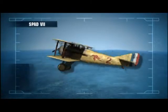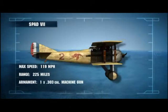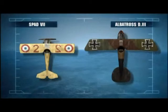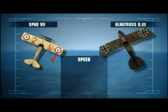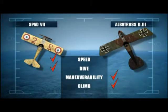The French-built Spad 7 is sturdy. With a 150-horsepower Hispano-Suiza V8 engine and a top speed of 119 miles per hour. The Spad is 10 miles per hour faster than the Albatros and better in a dive. But the D-3 is more maneuverable and has a better rate of climb.